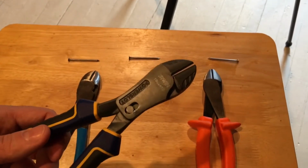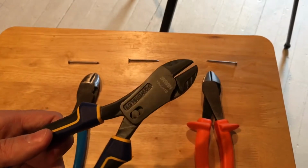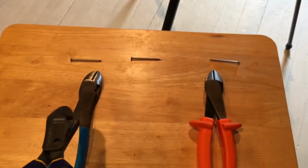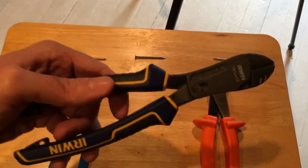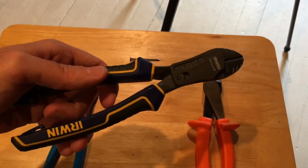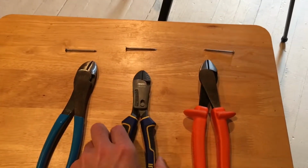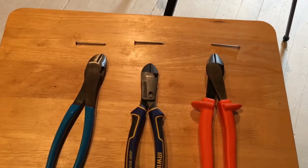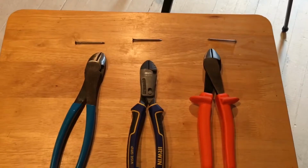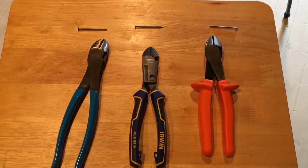They basically have a compounding action, which multiplies the leverage, and basically gives you the power of a larger cutting plier in a smaller profile. In this case, they're 8 inches, and they do work. It's not a gimmick. So NWS is legit. Irwin was purchased by, I think, Stanley. I believe that's right. I think I got that from Garnett Tools.